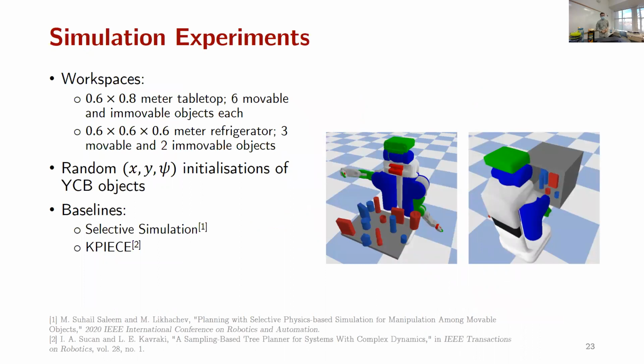So we ran a bunch of simulation experiments with this algorithm in tabletop and refrigerator workspaces. We randomly initialized some objects from the YCB data set for the robot to deal with, and we're going to compare against two state-of-the-art baselines. The first is a search-based planning algorithm, selective simulation, which goes back and forth between a planning phase and an execution phase. It plans a path, then executes it in the presence of all objects. If that path violates any interaction constraints, the culprit of that violation, the object with respect to which the constraint was violated, is identified and added into the planner as consideration for the next iteration, when the algorithm will start simulating all actions that interact with that object. And then it goes back and forth until the path is valid in the execution phase.